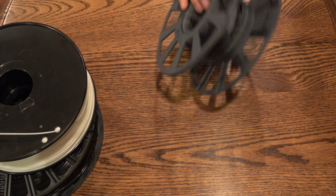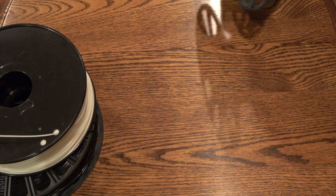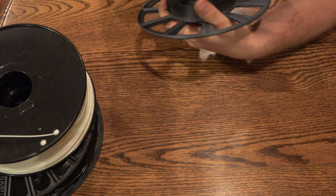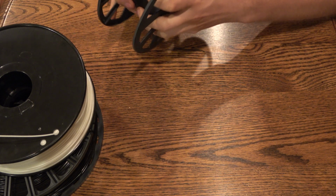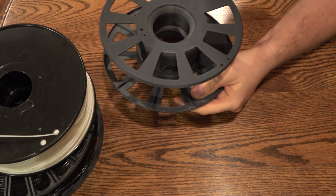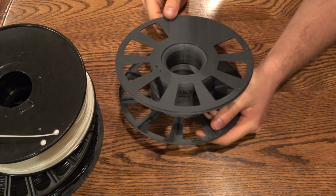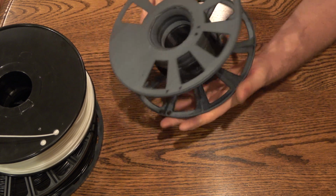The second configuration is ordering it in refills. You just order the filament itself, then you undo the spool, put the filament winding on here, the refill, and close the spool back up. There you go, you're done. The third option is that you can buy the spool by itself and use it for whatever you plan on using it for, whether you broke it or whatever.